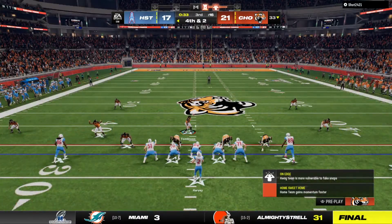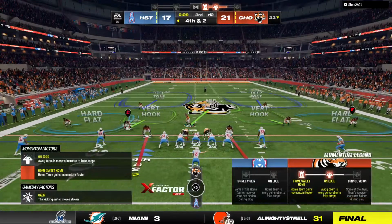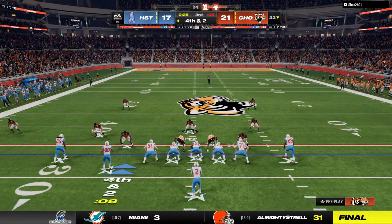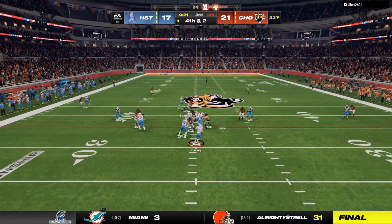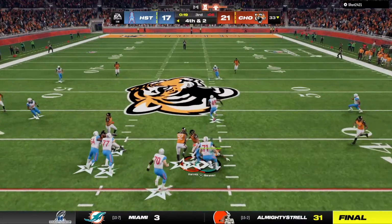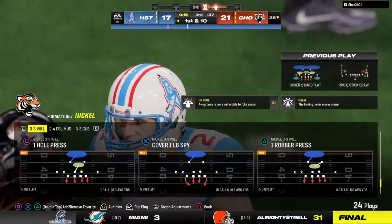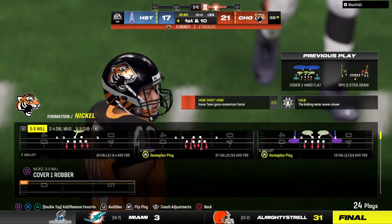And how about the call here? They need 2 yards in their own territory on 4th down, and they're going to go for it. Taken down, but he does have first down yardage. A curious decision to go for it, but it pays off with a first down.